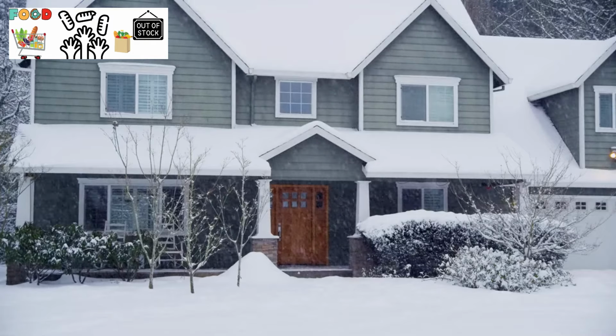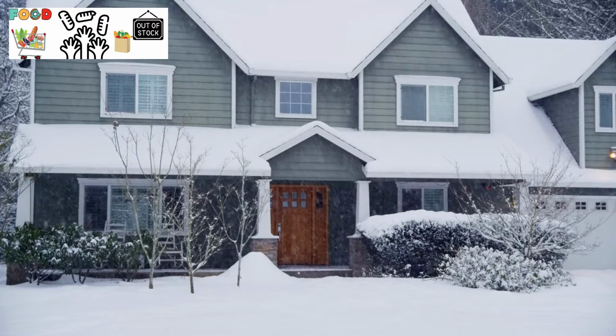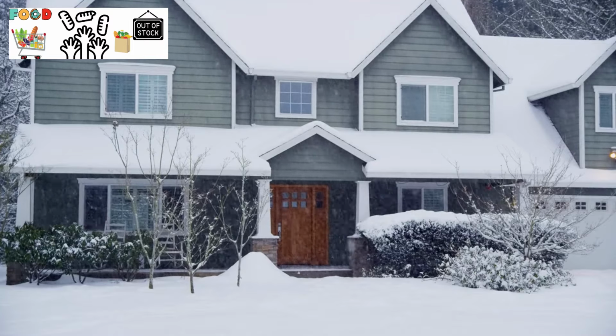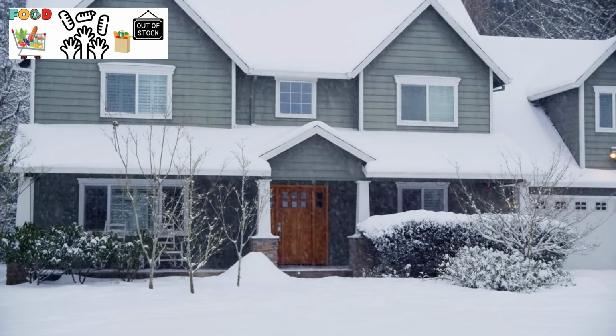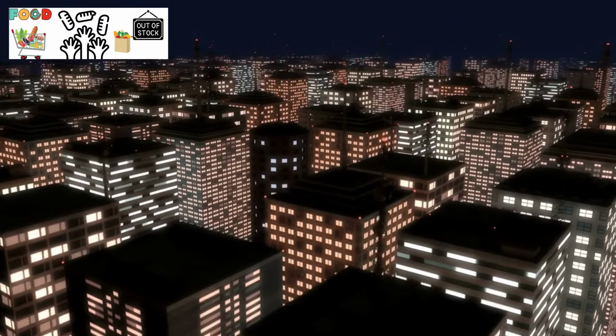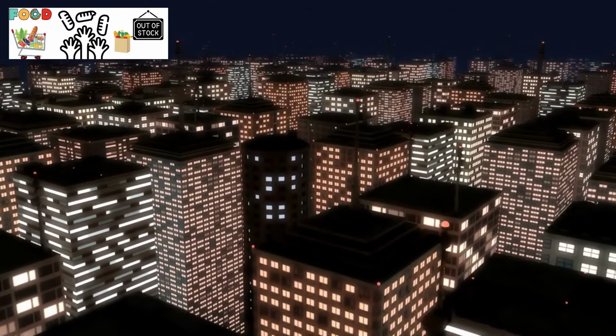3. Insulation and weatherproofing. Insulate your home to keep the heat in. Use draft stoppers, seal gaps, and consider adding extra insulation to walls and attics. 4. Backup power solutions. Invest in a generator or solar power setup. Familiarize yourself with how they work and keep them charged and maintained.